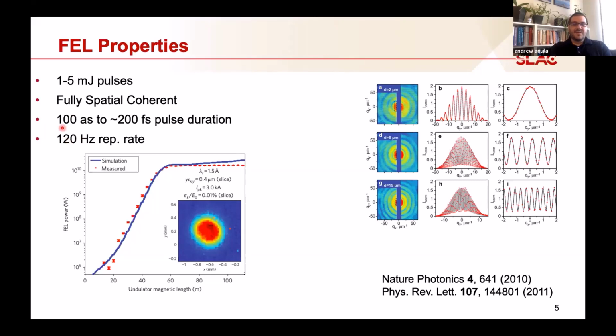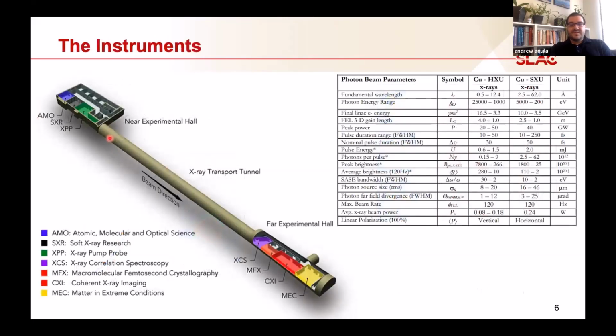Right now we are operating at 120 hertz. We're still operating at 120 hertz right now. So the instruments we have, actually, you can scratch the first two off. My hutch is now where SXR, or Soft X-ray Research, used to be. So that's my space now, my domain. And AMO is now considered what's called TMO, a brand new hutch, where they ripped everything out of the first two hutches, and it was a construction site for about 6 months.